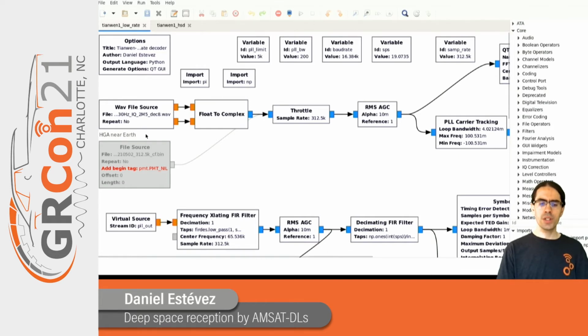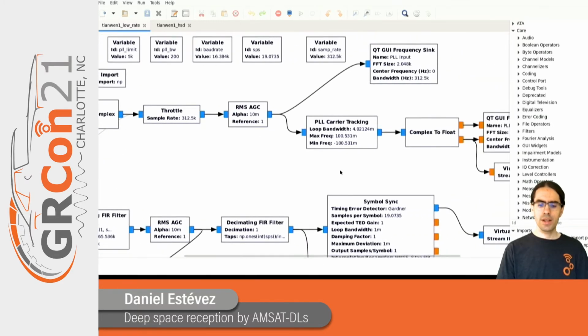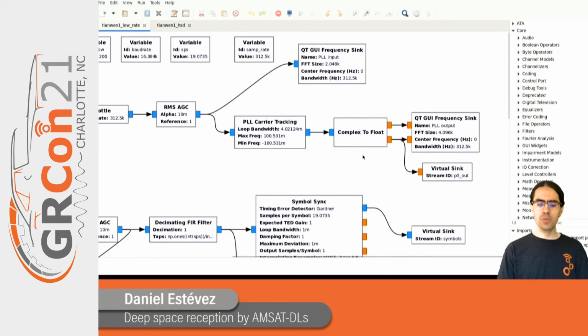So we have the recording on a WAV file source. This was a recording done in Bochum. We have a throttle block to play back in real time. We have the RMS AGC block from gr-satellites to normalize the signal to amplitude 1. Then we have a PLL to track the residual carrier of the signal. We divide the output into the real part and the imaginary part and show them separately in this frequency sink.